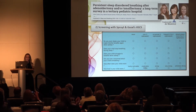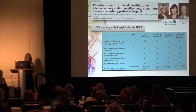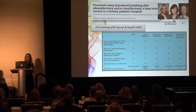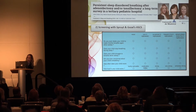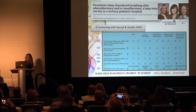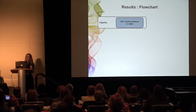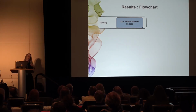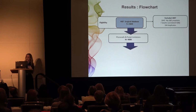I called them once, twice, 3 times to be sure they would answer. A very short questionnaire or postal questionnaire to assess using a validated questionnaire, validated both in English and French. So there is a scoring and you have to make a calculation. And then you have a score. And if the score is higher than 2.72, then you have a higher risk of persisting OSA. This was the first line screening tool. So this is what I did.